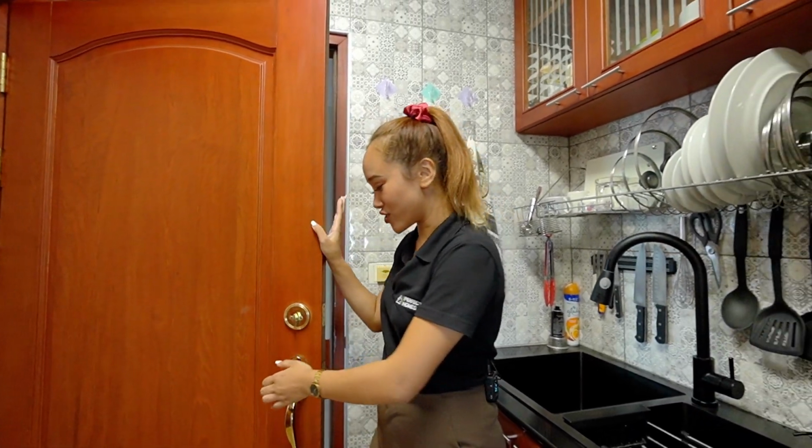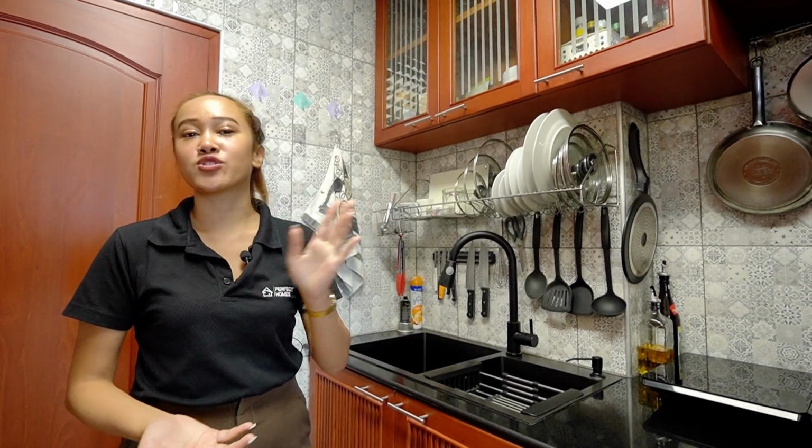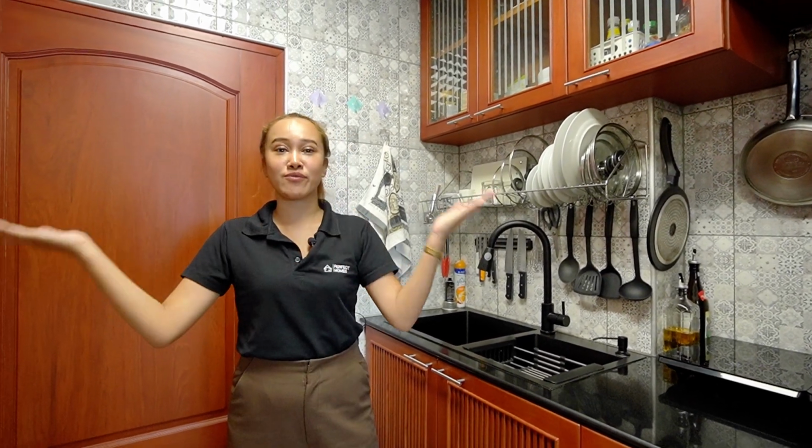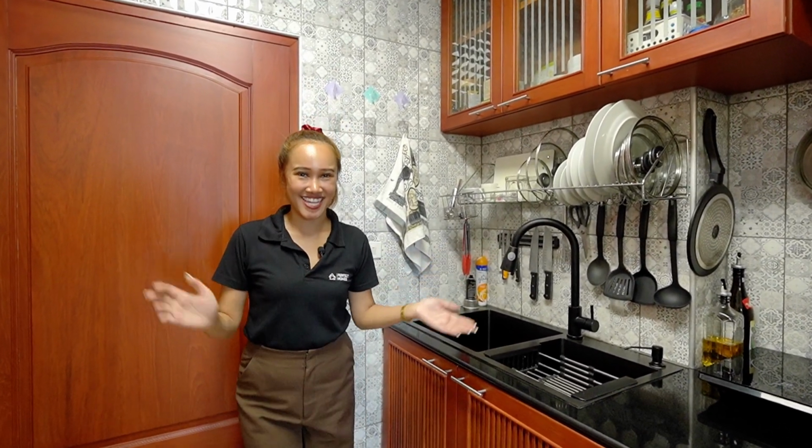Alright, I'm here at the room. So the room is on the 6th floor and they have 1 bedroom and 2 bathrooms. The total is 81.72 square meters. So I'm here. So let's check it out.